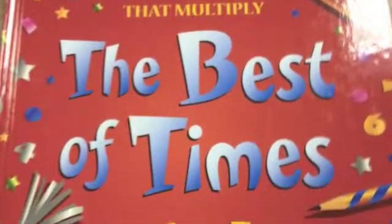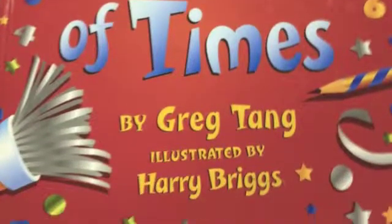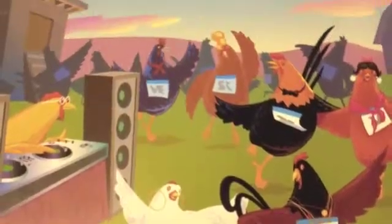The Best of Times is a very interactive book. Tang and Briggs use poetry and humorous illustrations to help students learn different strategies to use when solving multiplication facts. This book would be excellent to direct students to be more independent and creative when solving multiplication facts and even creating their own.